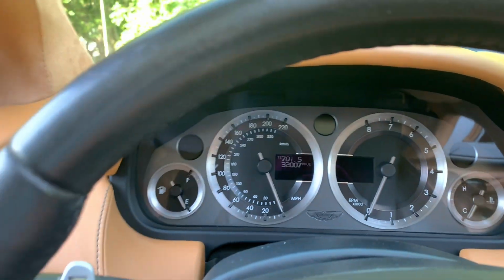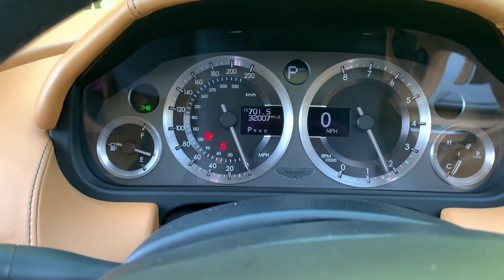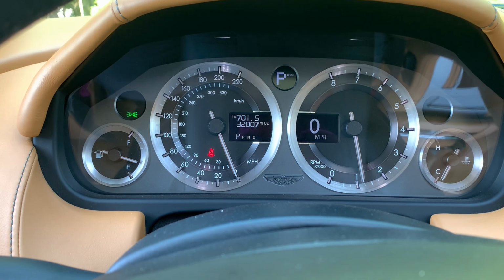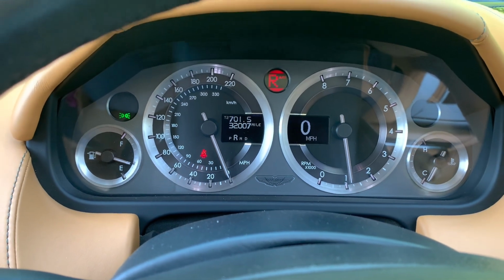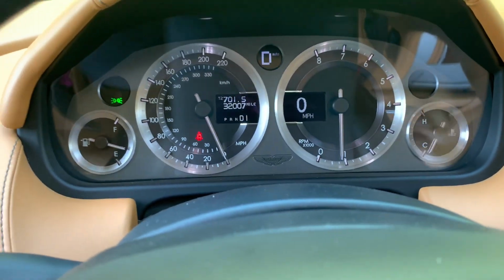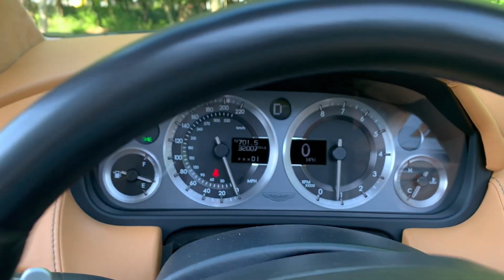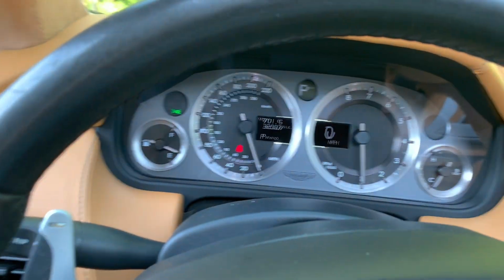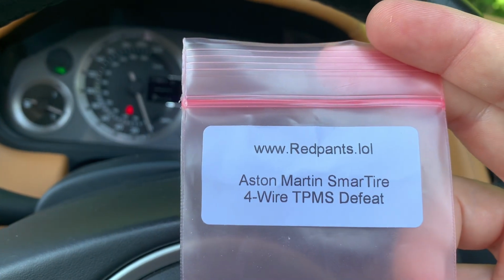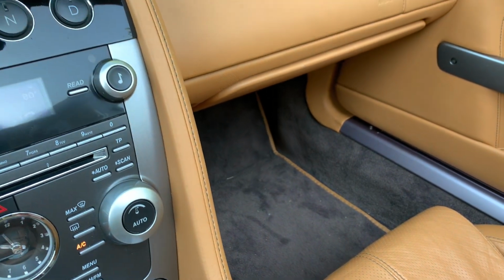So let's try and start it. This is also included so you can see the startup gauges, things of that nature. All right, it's a good sign that it has not come on yet. Let's try and move the car. Reverse, forward. Yep. Okay, so it looks like it worked. And that solution again was from Red Pants. So that's the 2009 Aston Martin DB9 Volante with the defeat for the TPMS.